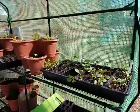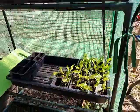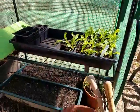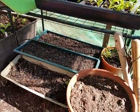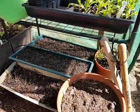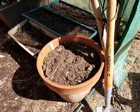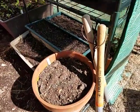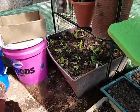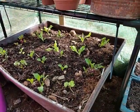So we have some cabbage and broccoli, what's left of our lettuce. We've got some window boxes down here. They've got some lettuce and different types of greens growing in them. Put our sweet potatoes in a pot to start growing some sprouts. Moved in this planter yesterday and planted some salad greens.